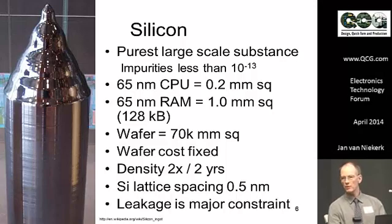A 32-bit CPU has the fascinating area of about 0.2 square millimeter. And to give an idea, 128 kilobyte RAM is 1 square millimeter. So when you buy this, keep that in mind. What are you paying for? When you buy a 32-bit microcontroller with 65 nanometer, 128 kilobytes of RAM, you're essentially buying about 1.2 square millimeters of silicon.